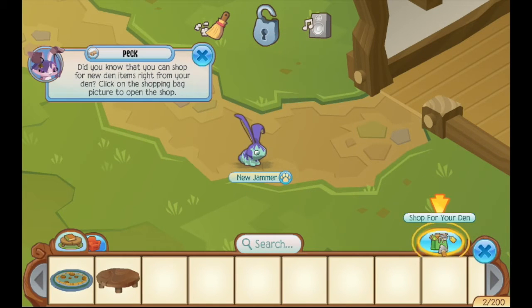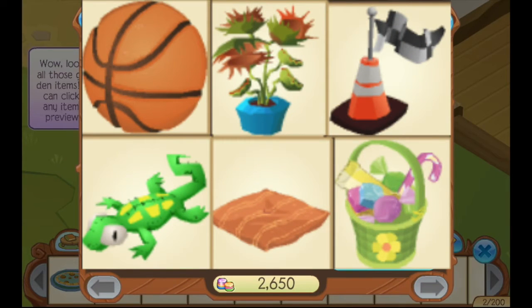Know that you can shop for new den items right from your den? Click on the shopping bag picture to open the shop. Wow! Look at all those great den items! You can click on any item to preview it.